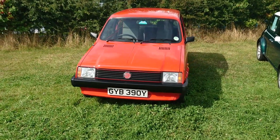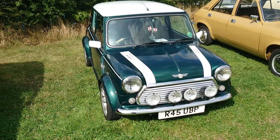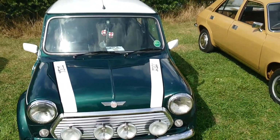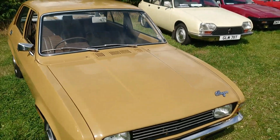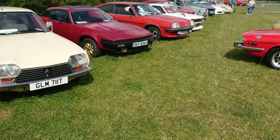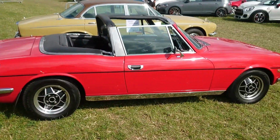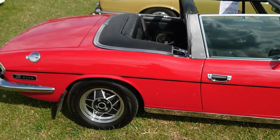MG Metro. Everybody knows I love the minis, and obviously we've got the Mini Mayhem running at the moment on the Mondays at Vulcan Raceway. The Allegro, Citroens. They're moving into the Triumphs. Triumph TR7 and a Triumph Stag. My dad did one of these up, a blue one.